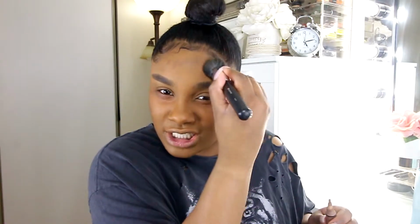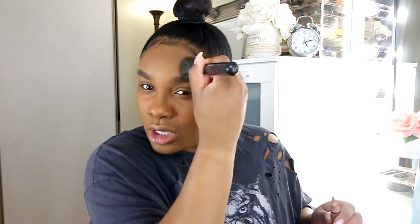So I'm just going to go ahead and contour. Now, with Dark Cocoa, this isn't dark enough. This is why I use the Espresso. It's a lot deeper in color. I haven't used this shade in a while, and I think I stopped using it for that reason. But for today, I'm going to make it work and see how it does. As you can see, it looks pretty similar to my foundation color, so it's not giving me that full, chiseled-out contour look that I really like.